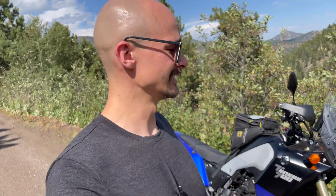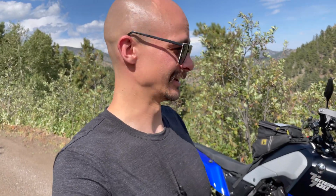And that's the first look at my 21 Yamaha T7. I've loved this motorcycle so far. I imagine I'm going to love it for a lot longer. Really enjoy how it looks stock. Really excited to see how it looks with all the mods. Really excited to see where all the adventures it takes me.